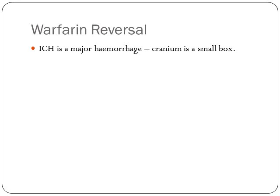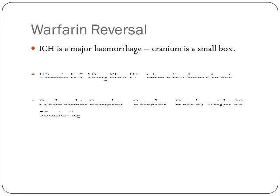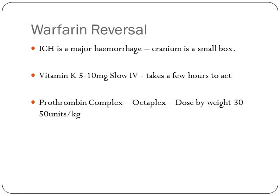Someone shout clearly. Stop warfarin. Yeah, that's the first thing you should do. Stop warfarin, if it's a major hemorrhage. Yeah, both. That's it. Vitamin K and Octaplex. So vitamin K, 5 to 10 milligrams, slow IV. And that will reverse the effects of warfarin, but over a few hours. So then you want to give them prothrombin complex, and that's dosed by weight, and it comes on a complex sort of chart where you measure their weight and give them the dosing like that. You have to order it from the blood bank.